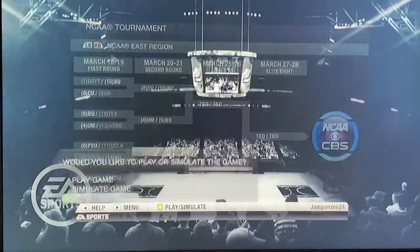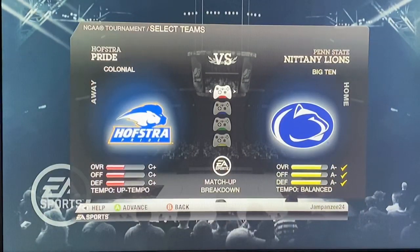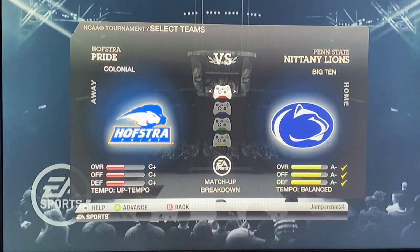So this one should be pretty good. It should be a pretty interesting game. I think Penn State will probably end up winning, but you never know. This tournament's been crazy, and we've seen tons of crazy upsets already. Who will get the first spot into the Sweet 16? Let's find out.